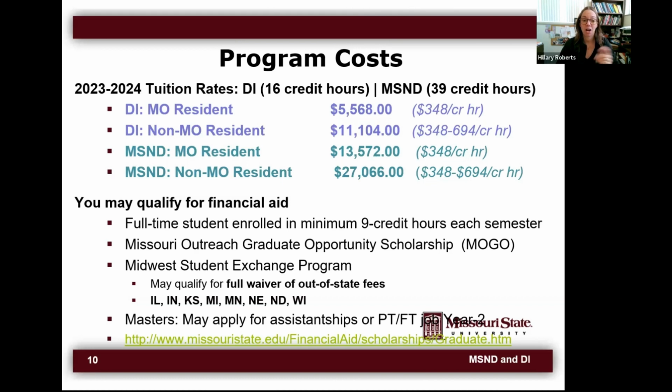So your cost would be for a Missouri resident if you're from one of those states and your undergraduate GPA is 3.25 or higher. The Missouri Outreach Graduate Opportunity Scholarship, called the MOGO Scholarship, is just for the master's students. It gives you a 3/4 difference between in and out of state tuition. It's going to save you around $2,200 a semester in the master's program.